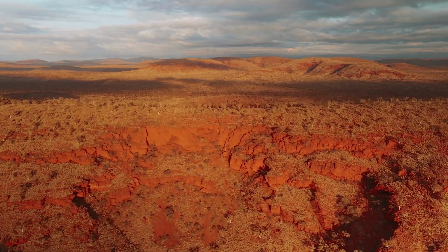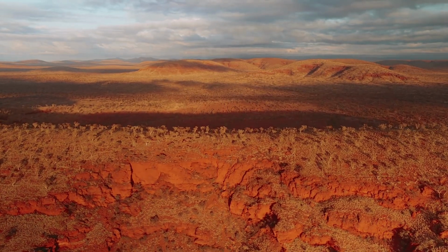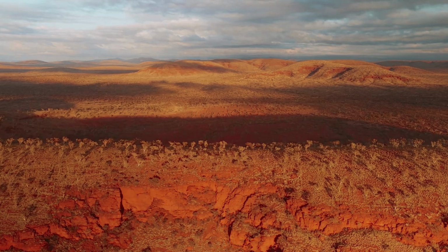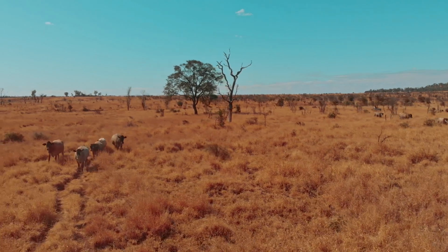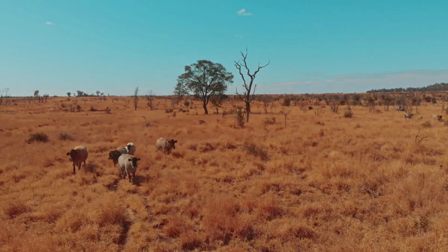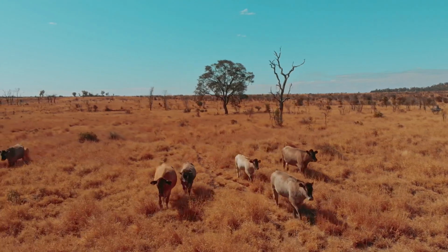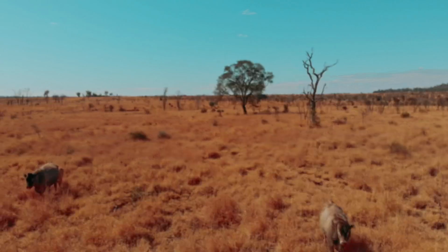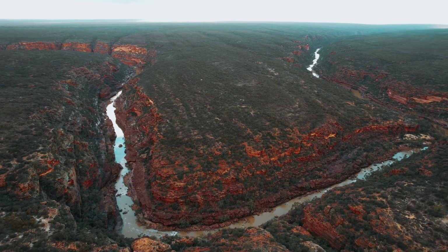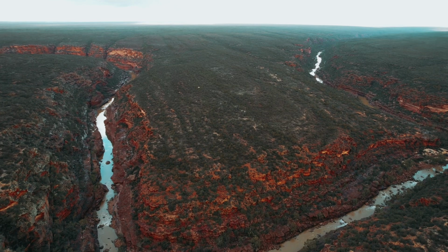Many plant species feature specialized root systems that extend horizontally for distances far greater than the height of the plant above ground. A seemingly modest shrub, standing perhaps 1 meter tall, may possess roots extending 15 to 20 meters in all directions, allowing it to collect moisture from a substantial area after the rare rainfall events.